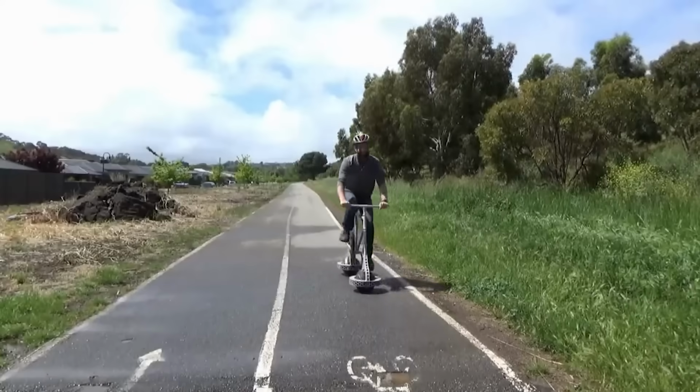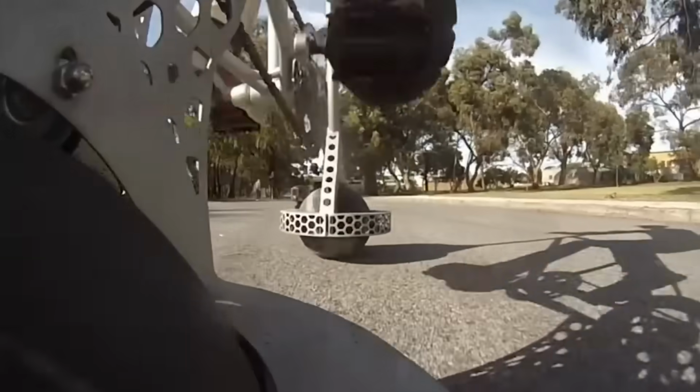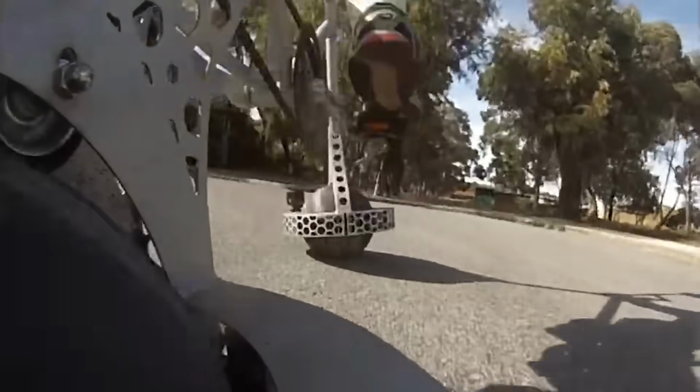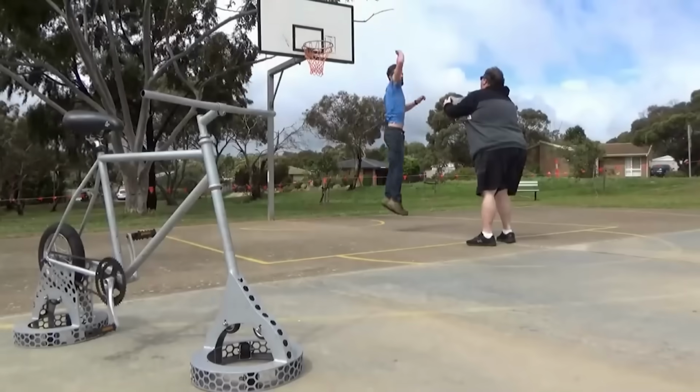It's a ball wheel bike. Looks cool, doesn't it? You bet. Now look at the wheels. They're classic basketballs. Yes, you can also play with them. How much do you think a bike like this would cost? Let us know in the comments.